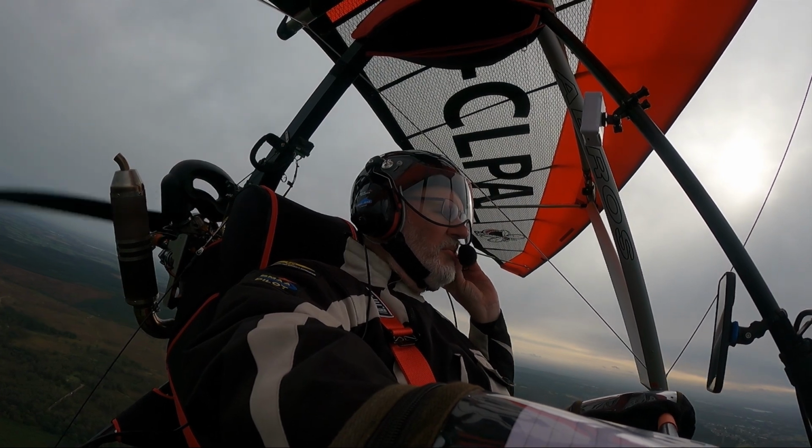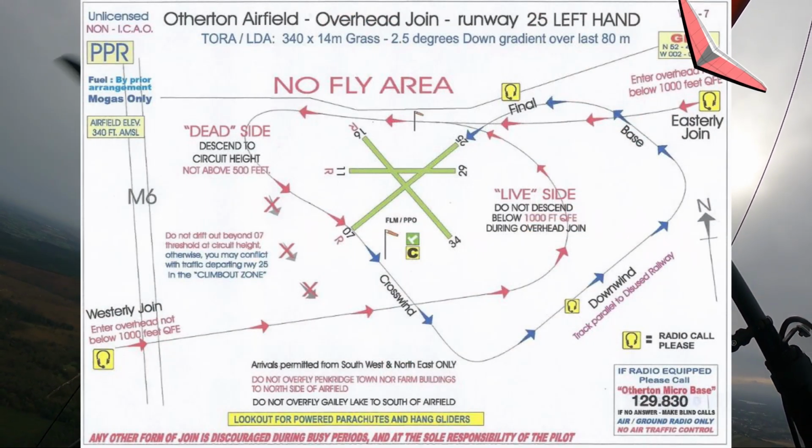Otherton Radio, Golf Charlie Lima Papa Alpha, flex wing inbound from the northeast, 5 minutes to run.